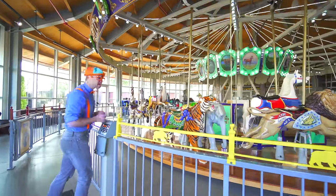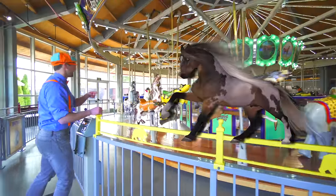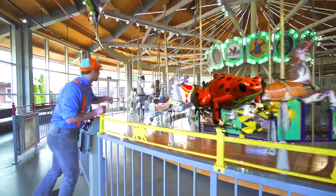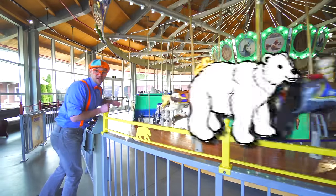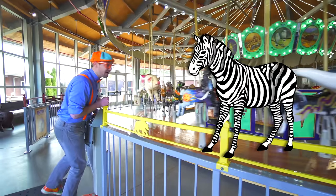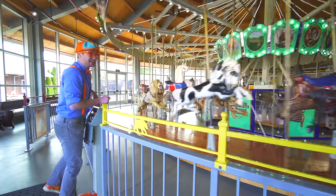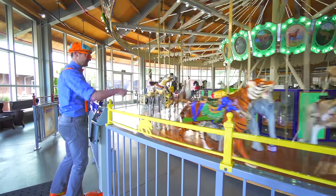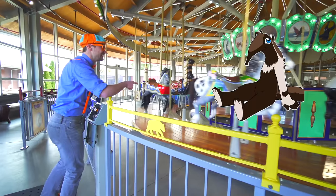Whoa! Look at all these animals! Yeah! A horse! A poison dart frog! Some more horses! Oh, a polar bear! We saw one of those today! A zebra! Did you see the zebra? Ooh, a pig! Ooh, tiger! Ooh, an anteater!